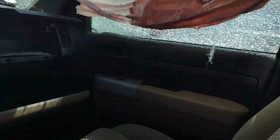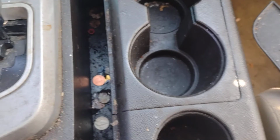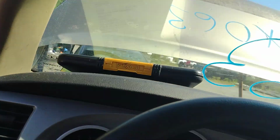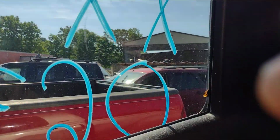I'll have to get the seat cover off, of course, to see how that looks. Manual on that side, don't have to worry about that. We got that cool little compartment. I do like that cool little compartment in these Toyotas. All right, let's close the door and see. Well, that mirror is broke, so I guess I don't have to worry about that. Driver window down, driver window up. Driver rear down, driver rear up. Passenger rear, down and up. Cool, so all that seems to function.